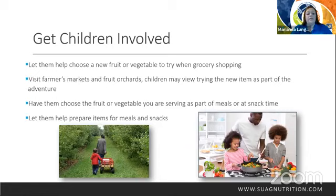Visit farmers markets and fruit orchards. Children may view trying that new item as part of the adventure. Many of the fruit orchards have you-pick options and interactive activities that include those fruits and vegetables.